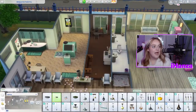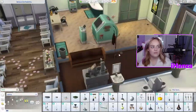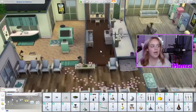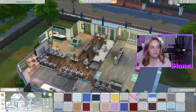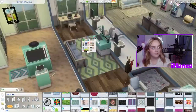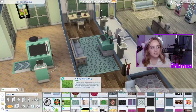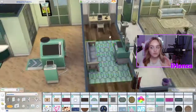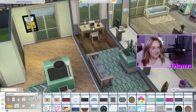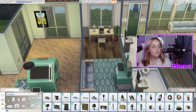So okay, for this little office, I was kind of stuck. I didn't really know what to do. I kept it very much the same. I changed the floor. I think I changed the wall as well. I changed the wall to be like the wall in the main area, and I changed this little rug. I love this rug. So cute. Again, I did not know it existed. I'm obsessed. I put these plants down.